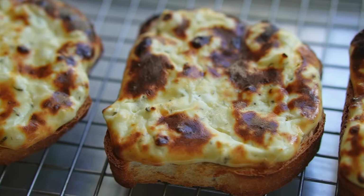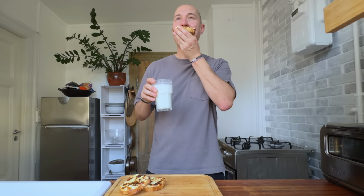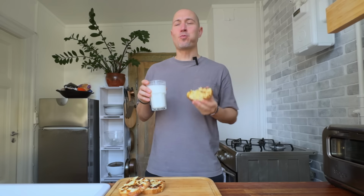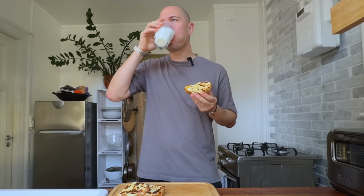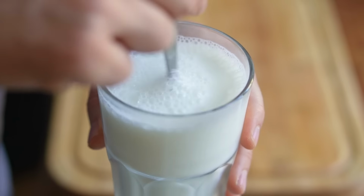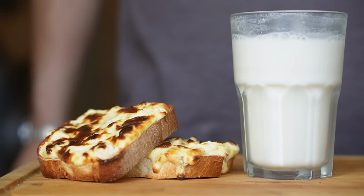These are creamy, light, savory, cheesy. Oh, I'm going in, and my favorite way of crushing these is with a nice cold glass of ayran. Oh, what is ayran, you might ask? It's just half and half yogurt and water with a pinch of salt. Hands down, the best drink to enjoy these with.